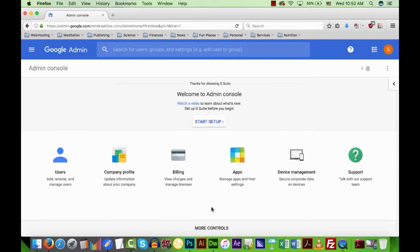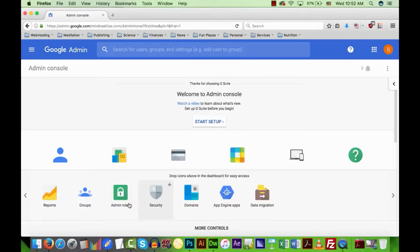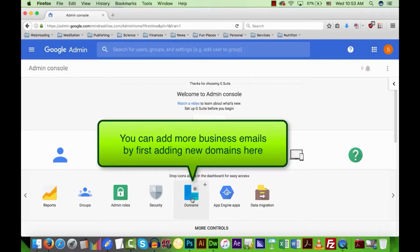And now inside the console, let's see what is important. The users, you are the only user here. So you pay for G Suite by how many users you have there. So try not to add any users. If you add domain names, it's going to be added to the same user, which is you. And here you can set up the billing as well. Here you can get support 24/7. Here, click on more controls. Here you can have domains. This is something that you will need later on. Once you have more domain names, you can add them here.